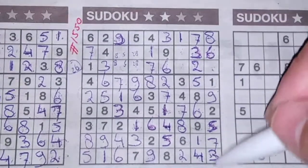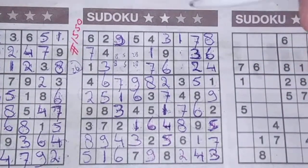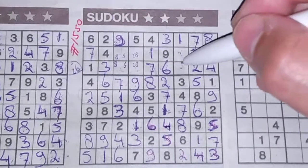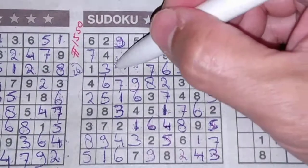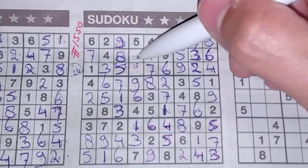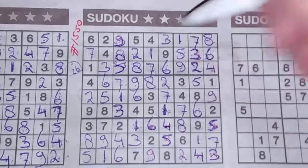1 box left in this column for the number 4. 2 boxes left in this big square for the numbers 9 and 5. We have a 9 here, no 9 there. 9 should be here, and a 5 goes there. Now we have a 5 there, so this cannot be a 5 anymore. This should be the 5, and this should be the 8. Now we have an 8 here, so this cannot be an 8 anymore. This should be the 8, and this should be a 2.